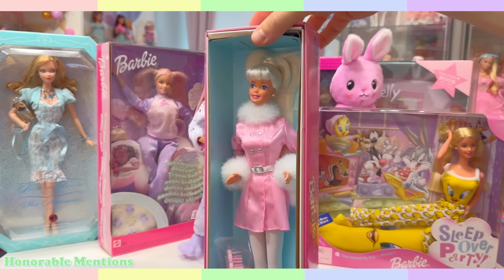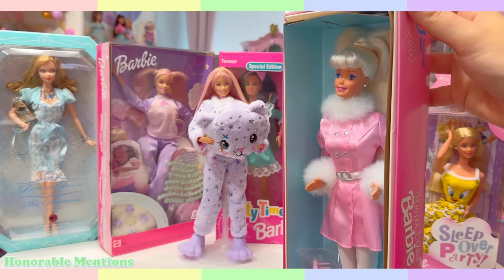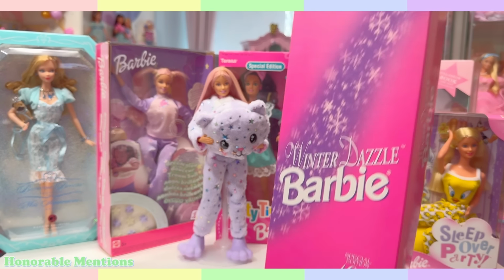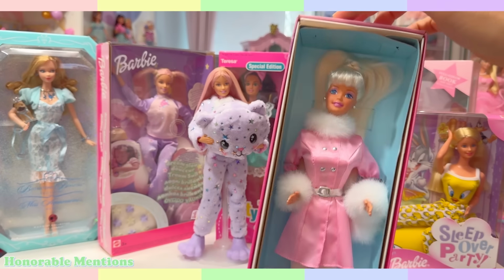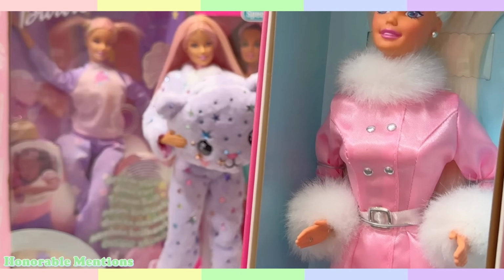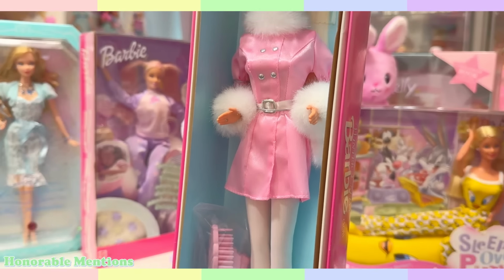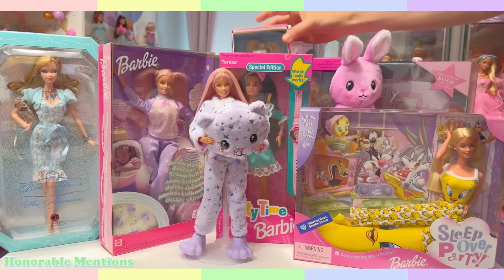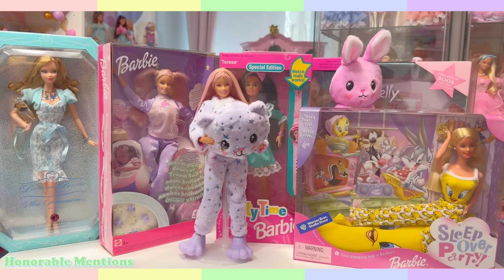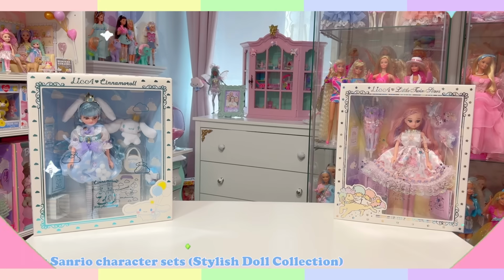So yeah, and you know, you can always go the right way with a winter doll, because winter is always this pastel color scheme, much as the slumber party ones. Winter wonderland themes are also the best dolly ideas. So this Winter Dazzle from 1997 is no exception. I mean, look at her. Isn't she just the cutest? And let's head over to number one on this pastel cutie kawaii aesthetic list.